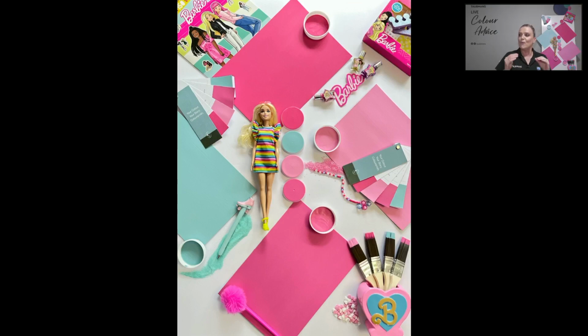So what I have done, as you can see on the screen there, is create with Colorsmith some beautiful tones that are inspired by Barbie, and also a blue that is inspired by Ken, just to give you some inspiration, if you're wanting to inject a beautiful pink for your daughter's bedroom or whatever it may be, or a cubby house. These are fantastic colors. This is a way that you can do it and you can create your own.